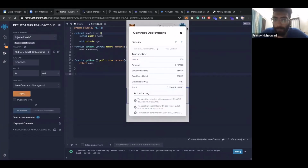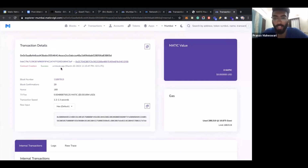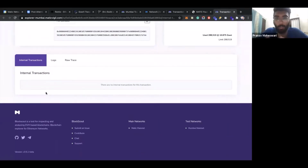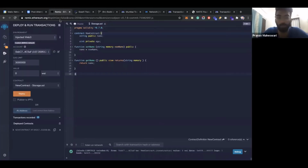Let's go to the Explorer. See, this is the transaction done. Like we have Etherscan for Ethereum transactions, similarly this is the open source Blockscout version, the Matic Explorer. This is the contract that we deployed, and everything feels and looks the same. We have the faucets, like we have the Ropsten faucets. Similarly, we have this Explorer, like we have Etherscan. We have Remix, as we have on Ethereum as well.